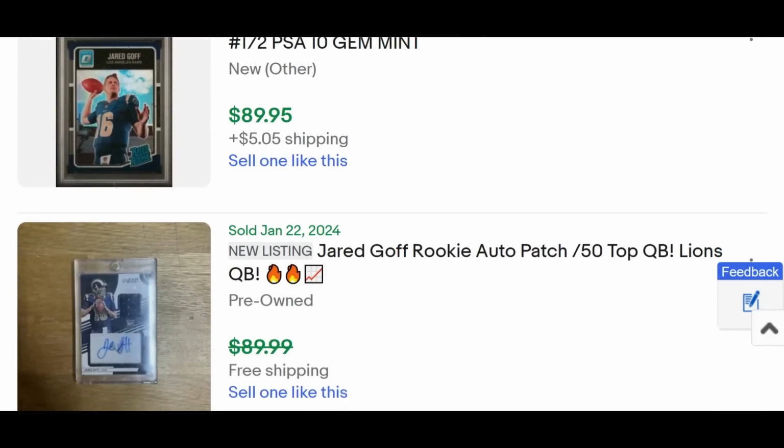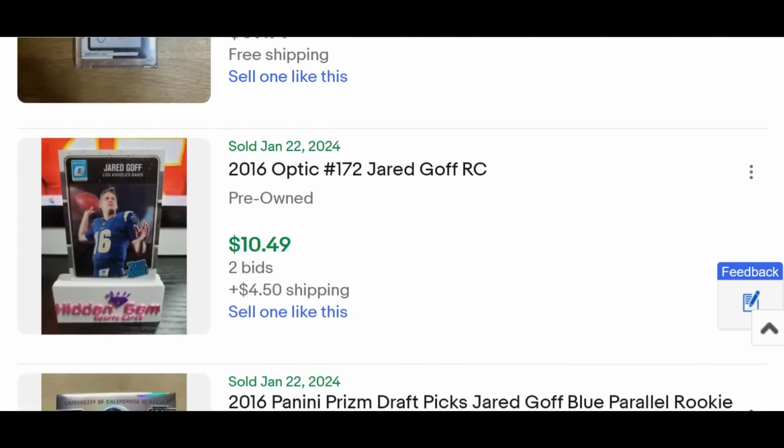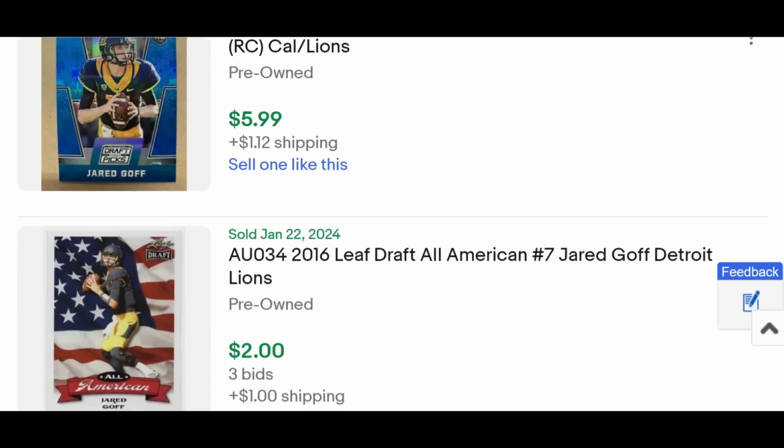Mike Evans went off for 142 yards, but man, Jared Goff made play after play for the Lions, and he didn't make any mistakes either, and that is huge. Just getting the Lions through this game with no mistakes. He ultimately finished 30 for 43 for 287 yards and 2 touchdowns.